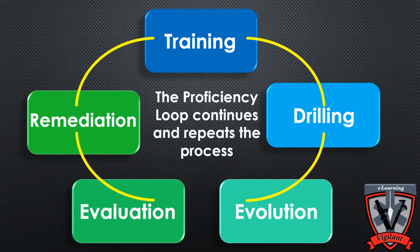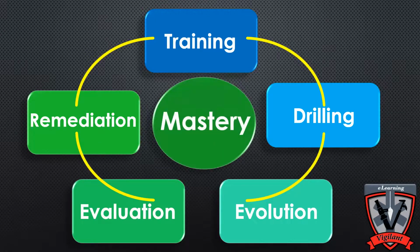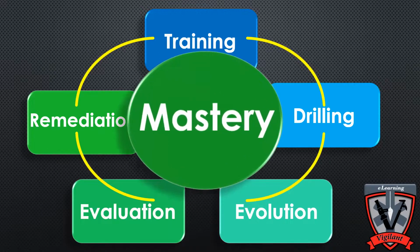So it just continues all the way around with remediation, training, drilling, evolution, evaluation, training, until we reach that mastery level. And once we have that mastery level in the middle, two things can happen. We just continue to maintain that mastery of skill, or we take a firefighter to the next level and introduce the next level skill until we develop mastery in that. So when we're talking about our ground ladder, maybe we started them out with a suitcase carry and a two-person raise. And then the next part is developing mastery of teaching them how to do a high shoulder carry and a high shoulder raise where they can then throw that 24-foot ladder all by themselves. And we practice that through training, drilling, evolution, evaluation, remediation until there's mastery in that skill as well.